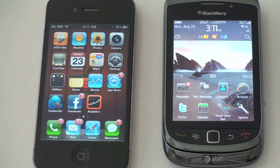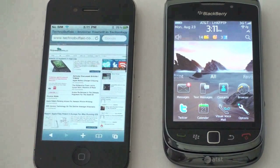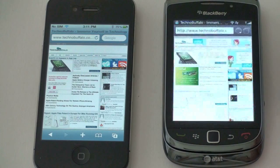So we're talking multi-touch, full, rich content is now finally on a Blackberry. So let's go ahead and see how both of them compare. Let's go ahead and jump right in. So we've got TechnoBuffalo loaded up on each, and we'll compare the speed test when we get to the speed round. Go ahead and jump into the browser on both.